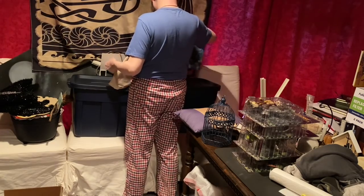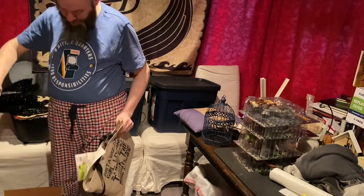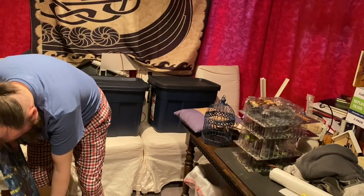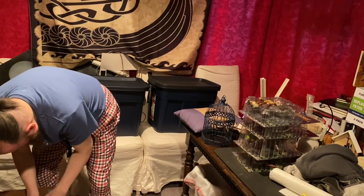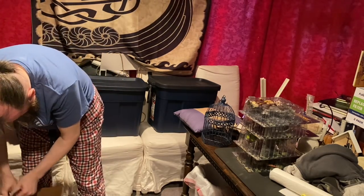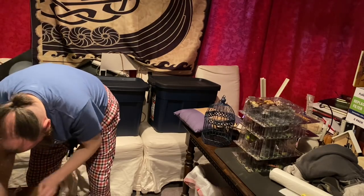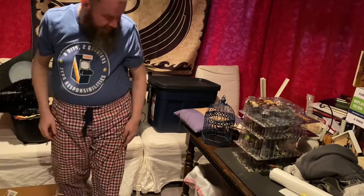But I have so many fun Harry Potter things. It just means so much to me. The stories, the movies, the books, the friendships that they create, the culture, the community of Harry Potter fans out there. It just means so much to me. So I definitely want to keep this stuff.